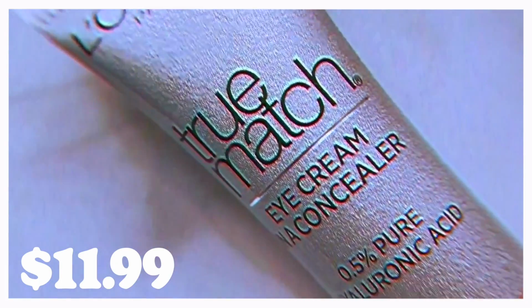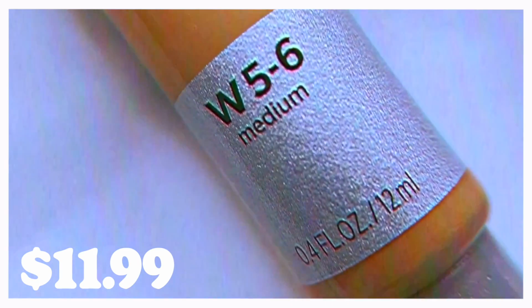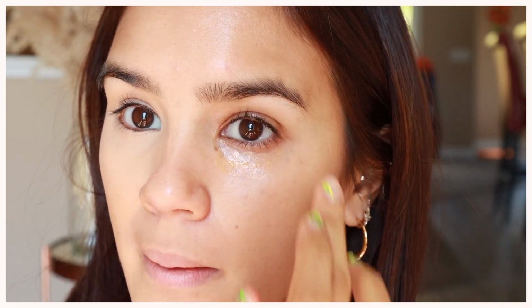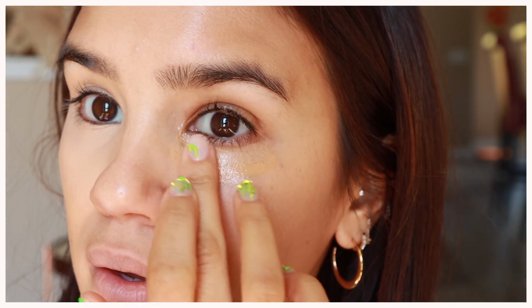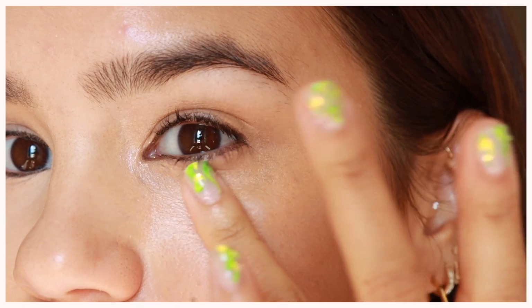Now the other one is obviously one that I lean a little bit more towards because I do like that really dewy, radiant looking under eye most days. Some days I like the full coverage beamed up under eye, but this one is really nice. It's the L'Oreal True Match. This is their eye cream in a concealer. It has 0.5% hyaluronic acid, so that's gonna make your skin feel a little bit more hydrated, and especially under the under eye where there tends to be a little bit more dryness.